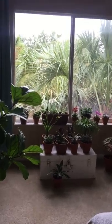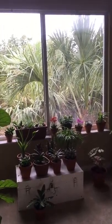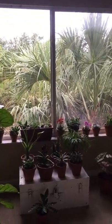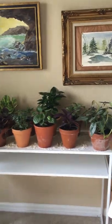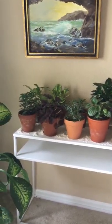As you can see by the palm outside of my window, I live in the south, which means that I get great light through the windows, even in an eastern facing window like this one. One of the issues, and you'll probably notice that surrounding some of my plants, is that I've got some white powder that is actually diatomaceous earth to keep the ants away.